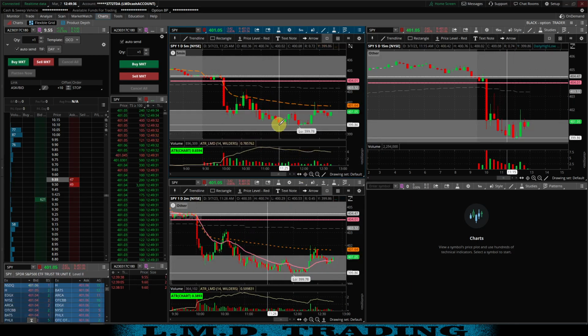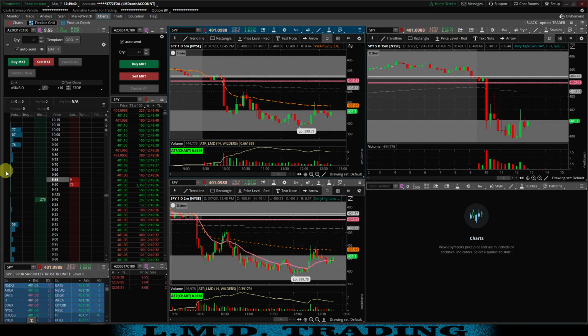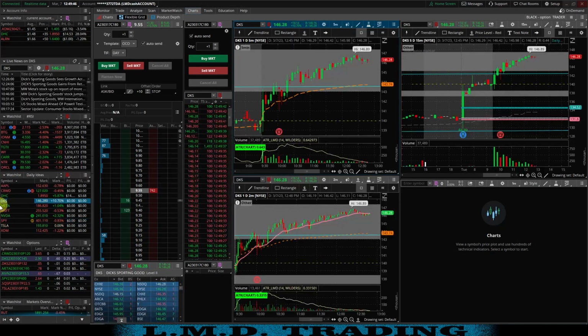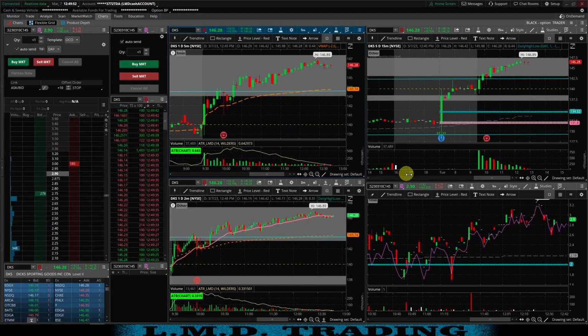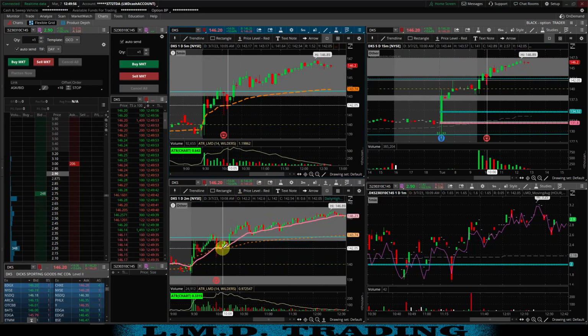And that's what the SPY has done this morning. But let's go ahead and bring up DKS real quick. So that's the chart for DKS, and let's find the contract. It was that one right there. Shrink that back out. So this was DKS.